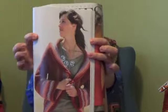So here's the back, so you can see what I'm talking about. There's a motif here that's in the center of the back. But I think it's really cute from the front. So I'm like, you could easily just not do the color work in the middle and have that, because I like the rounded cardigans.